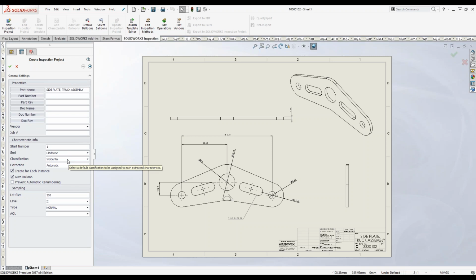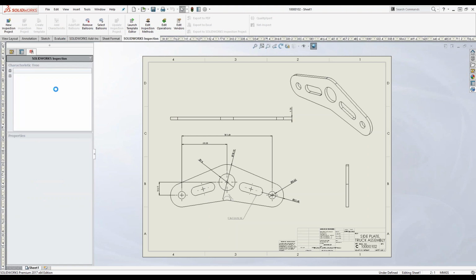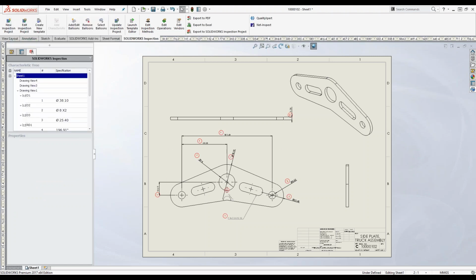Filling in all this information, how many parts in your lot, what type is this, what level, what's the acceptable quality limit here, where you want the ballooning to start, if you want it to auto balloon, multiple features in here we can select, and then what dimensions we want to include, if we want to include notes, hole callouts, and then we basically just hit the green check and it automatically balloons the drawing for me.